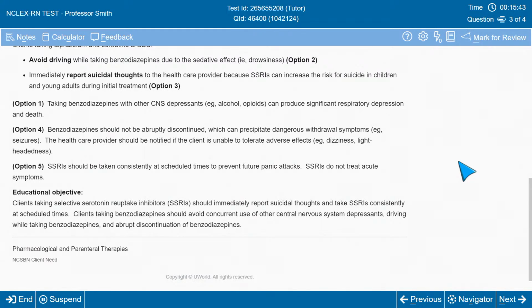Definitely. Also, benzodiazepines should not be discontinued abruptly. That's why option 4 was wrong, due to the withdrawal symptoms that might be caused as a result, which primarily are seizures, the main concern there. If a client does experience any type of dizziness or lightheadedness with the benzodiazepine, they should notify their healthcare provider if they're not able to tolerate the adverse effects, and the healthcare provider might work with them to taper down or slowly decrease the medication so they don't have that withdrawal.